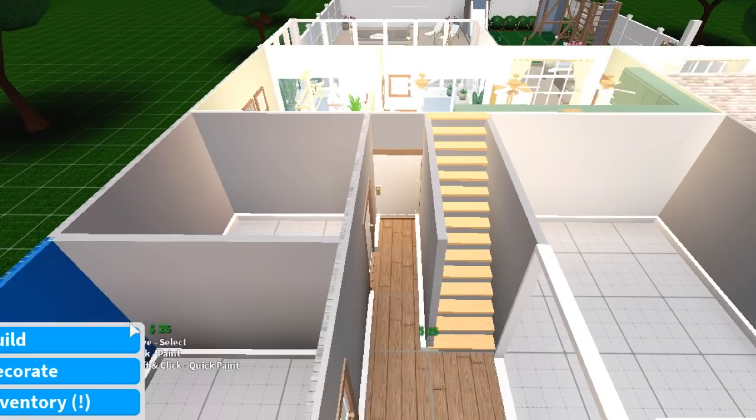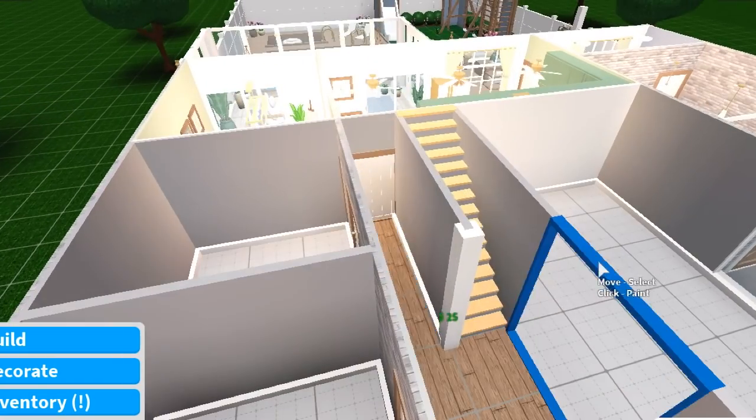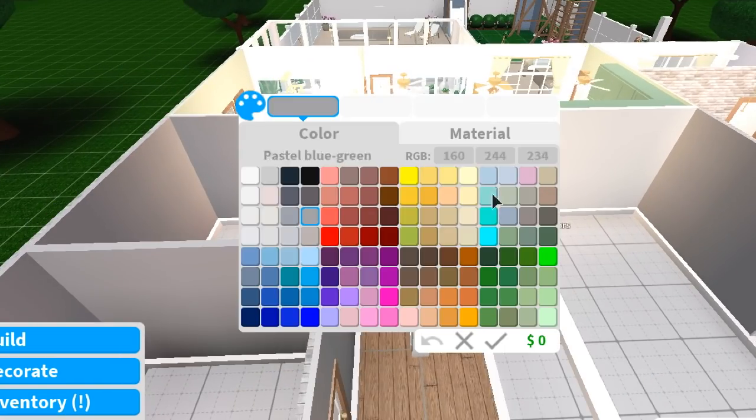And next I am moving on to putting flooring in the hallway, and I finished off this little bit of wall here with a pillar just to make it look a little bit more finished.